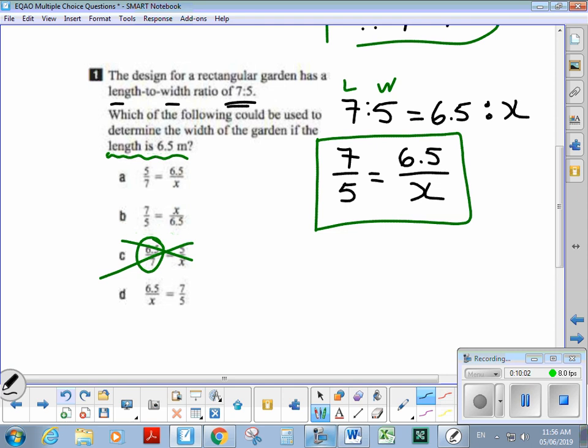Okay, we could flip both fractions. So that's what I would do first. So if this was 5 over 7, this would be x over 6.5. So I've just flipped both fractions to see if the person did it backwards. They might have done it backwards.